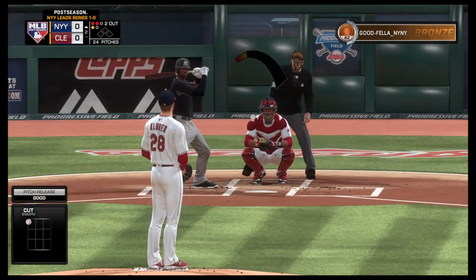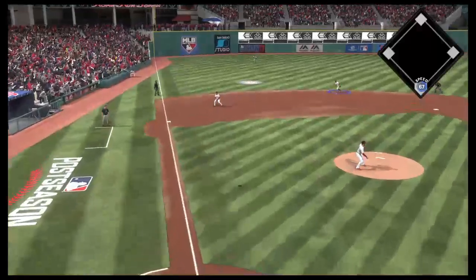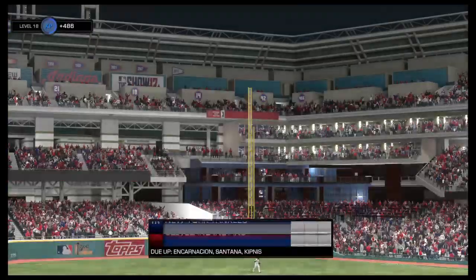Check that 2-1. Well, that ball's as high as a strike in the zone can go, but umpires don't like to reward pitchers on that one. They want to make you get the ball down, so he called it a ball. Throw it down, you get the strike. Lindor is there to make the catch, and the side is retired.